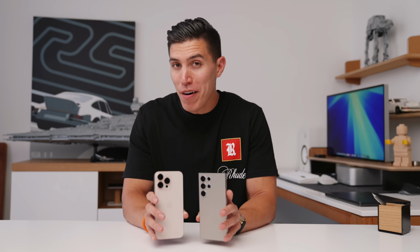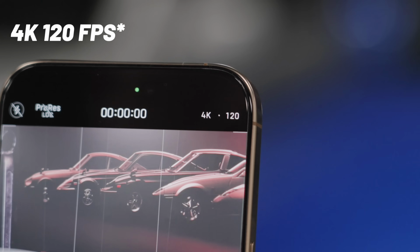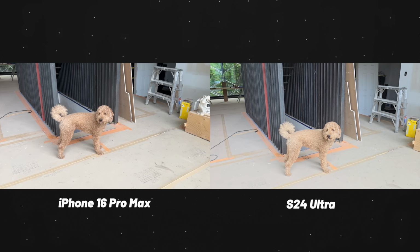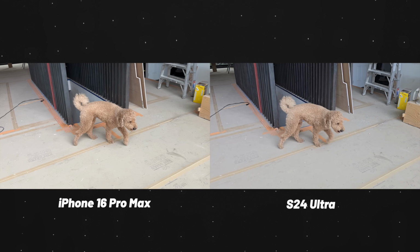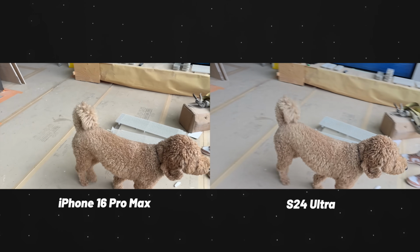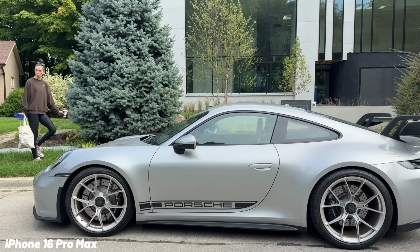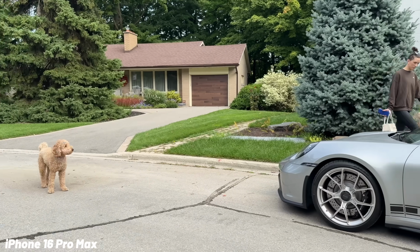So video wise, we now have the new option of 4K 60 over on the iPhone 16 Pro Max. This is where I'll put my foot down and say the video off iPhone just looks silky smooth. In terms of video footage, I think iPhones are king of the crop. You also have the options of ProRes log.